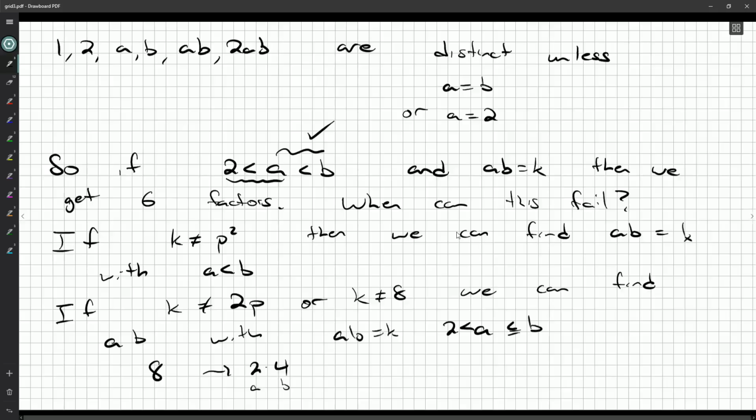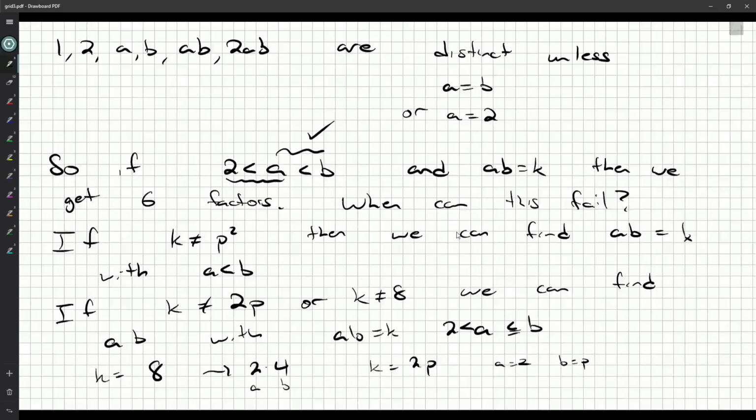But if k is equal to 2p, then a is 2, b is p, and that'll fail because, again, a is 2. So this last case here is all the situations where any factoring that isn't 1 times the number has a factor of 2 in it. That's the only possibility. Anything else will be a bit more.